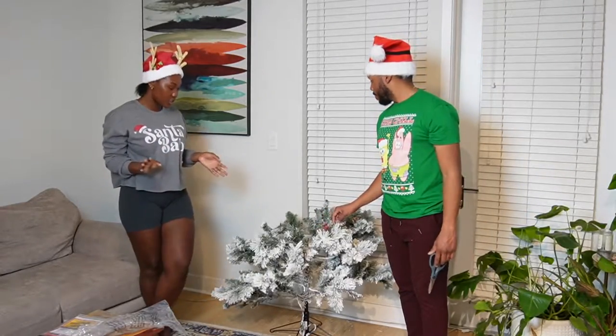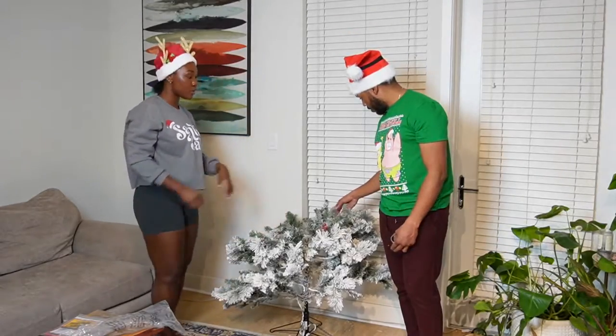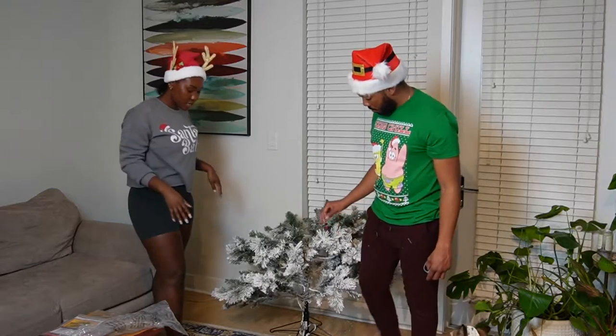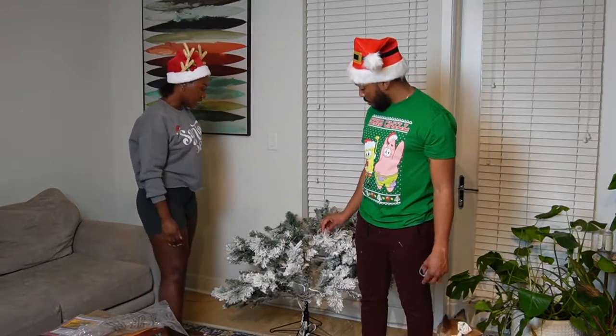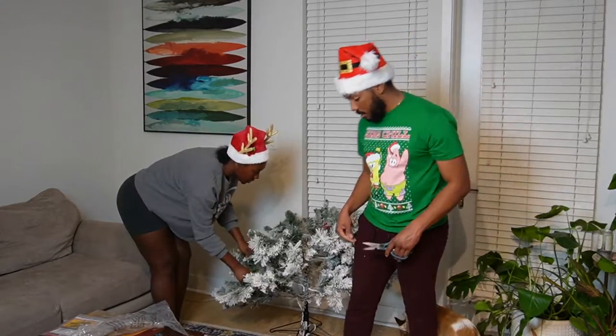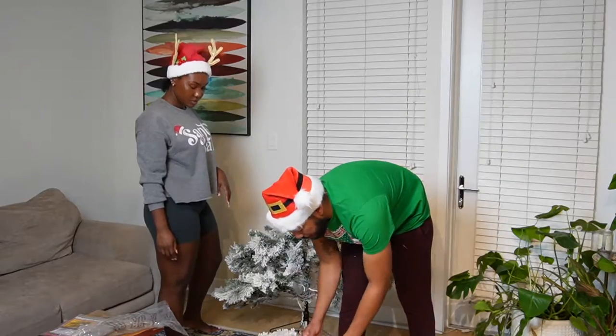This year we decided to go with a fake tree because the cleanup for the real tree is just a bit too much, and the maintenance and everything. And we wanted a white tree pretty much. Frosted, with the frosted snow. So we got this one, and it's pre-lit.